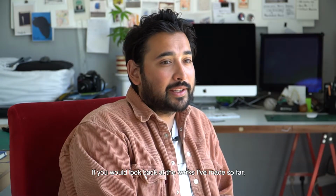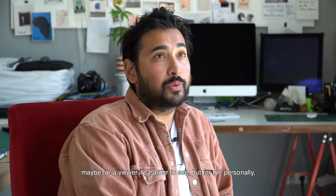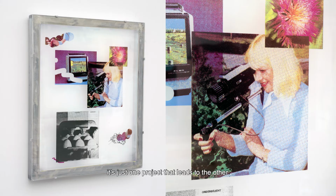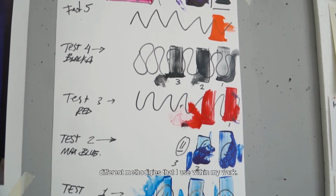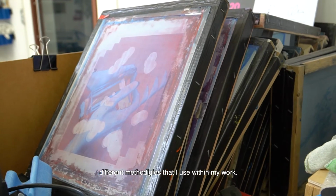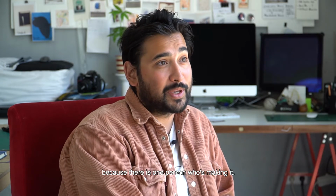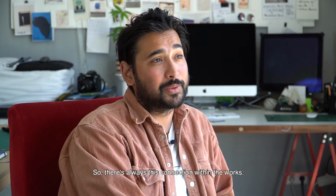If you would look back at the works that I've made so far, for me personally, maybe for a viewer it's harder to see, but for me personally it's just one project that leads to the other. It has different outcomes, different techniques, different methodologies that I use within my work. But in basic I think all the projects have a strong relationship towards each other. And that's usually the case because there's one person who's making it, so there's always this connection within the works.